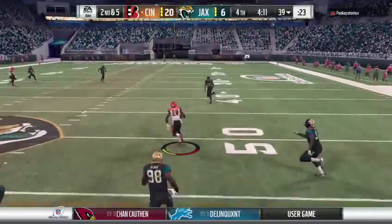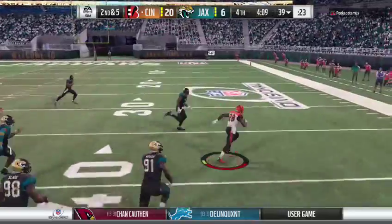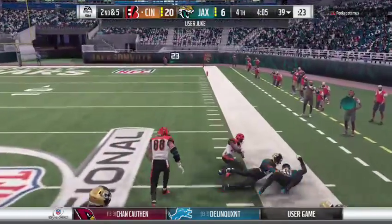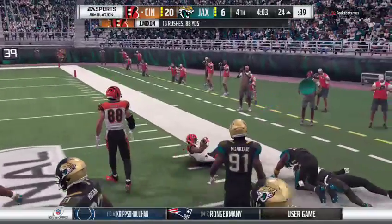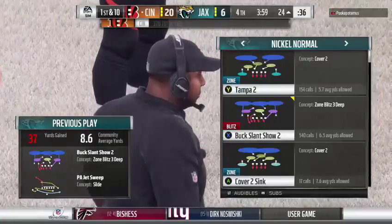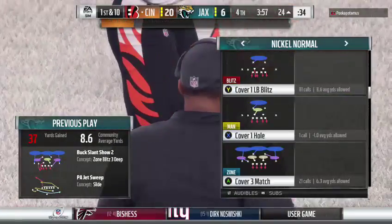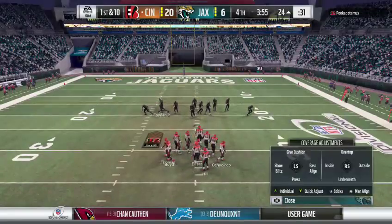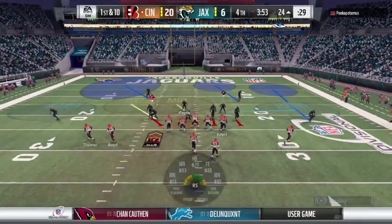Flush to his right. Finding some room at midfield. And he goes down, but not before getting this inside the 25. And give him a gain of 37. Clock running, under 4 to play now as they come up on 1st and 10.